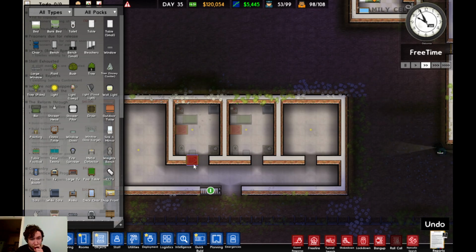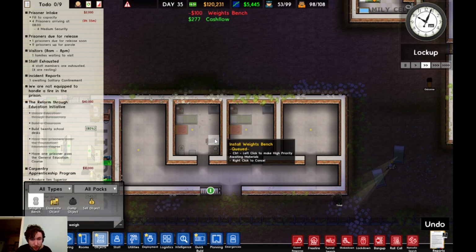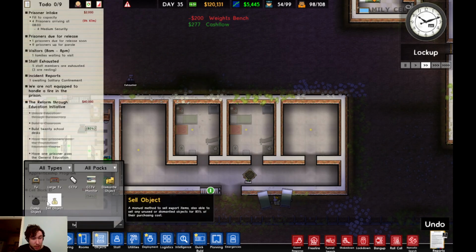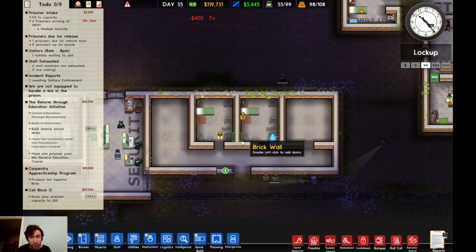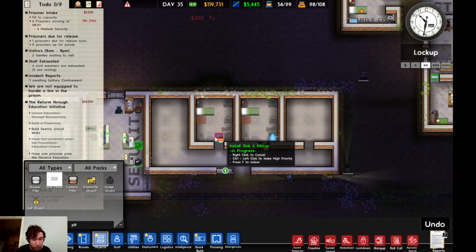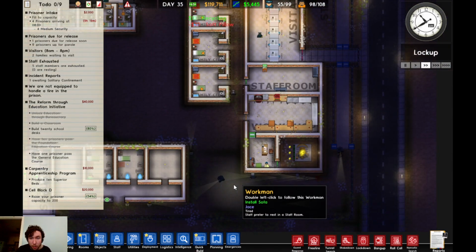Right. So weight bench, I think, would be quite a good idea. And a TV. So for death row, they actually get quite a lot. But obviously, yeah, we'll also go with, whilst I remember, the pillow. There we go. Excellent. Right.